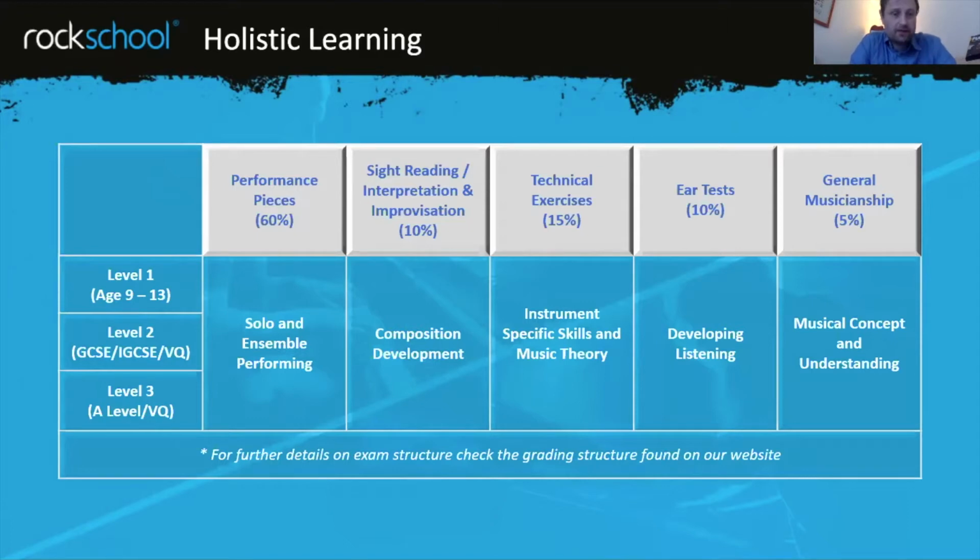If you see on the left-hand side, we have level 1, level 2, level 3. In the UK, the regulatory qualifications framework benchmarks qualifications at a certain level. Internationally, and in Scotland and Ireland, it's the same, but the levels are numbered slightly differently, but they are essentially the same levels. So our piano syllabus debut, grade 1, grade 2 and grade 3 all sit at level 1. And level 1 is designed for students aged 9 to 13.